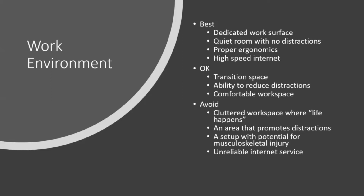Things that you really want to avoid is using a cluttered workspace where life happens. If your kitchen table is the dumping grounds for everyone in the house, and that's going to clutter up your workspace, you really don't want to work there.